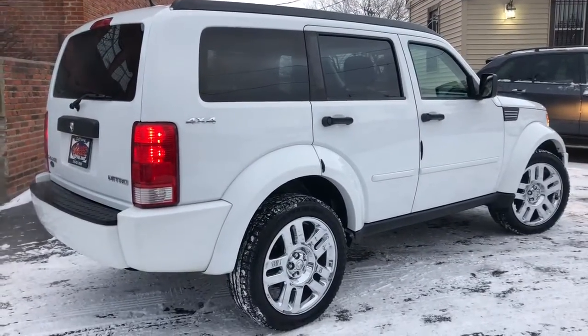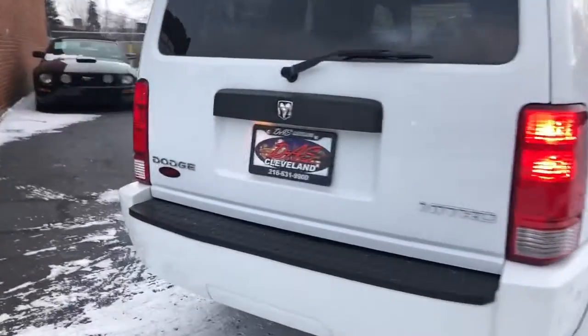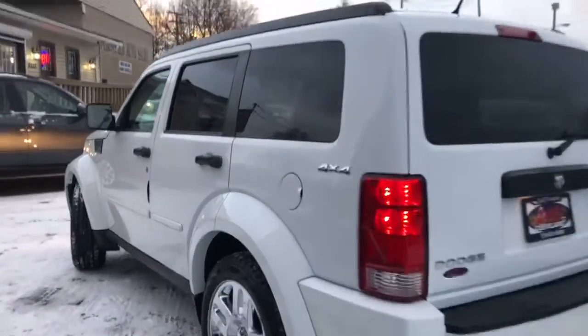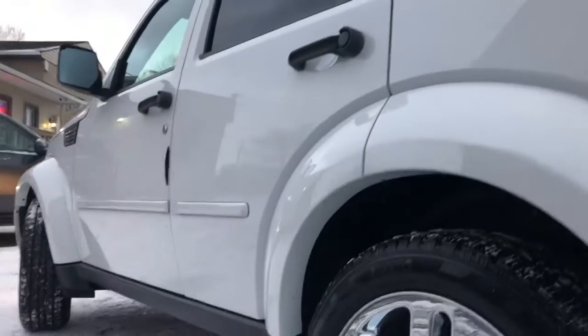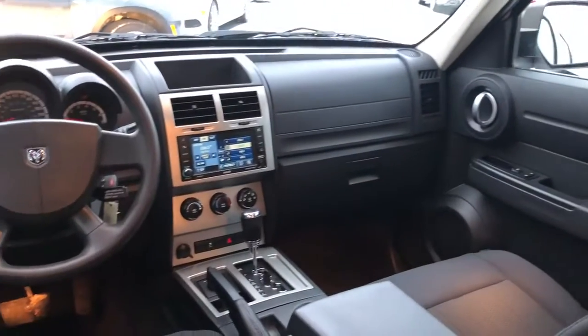Factory sunroof, auxiliary line in, USB port. Got the hands-free radio with satellite. Premium sound, privacy glass. How nice this truck is. Check out the inside. Fully serviced and safety inspected and ready to dazzle.